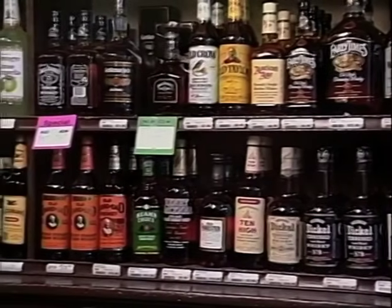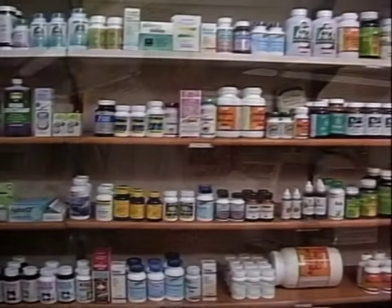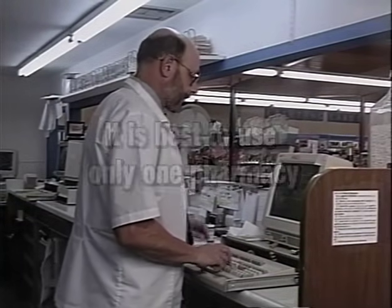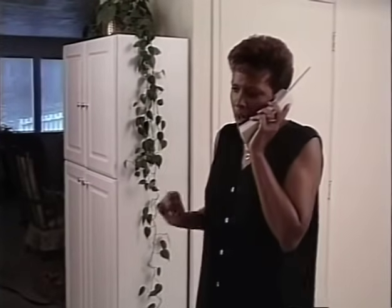Adverse reactions may occur when one medicine interacts with another medicine. This is called drug interaction. The risk of drug interaction increases with the number of different drugs taken. Most people do not view over-the-counter drugs, alcohol, caffeine, and natural herbal products as drugs. These are drugs, and when combined or used with prescription medications, can cause adverse reactions. It's best to use only one pharmacy that has your medication history. A pharmacy that can computer track all medications will reduce the chance of adverse reactions. Call your doctor if you observe an adverse reaction to medication.